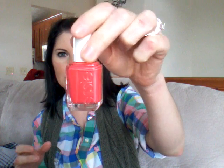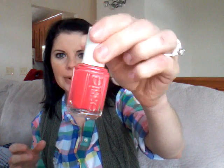But the first one is called Come Here, and I have never seen a polish this color before. On camera, it's not really going to show up a whole lot. It's just going to kind of look like a red coral. But this is Come Here, and what I like about it is, if red could be a pastel, this is it. It's definitely the color that your eggs turn when you dye them red, like with Easter egg dye. It's just crazy to me. I really don't have anything like this.